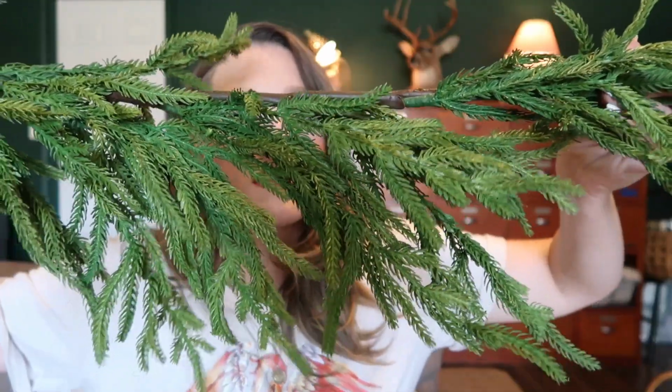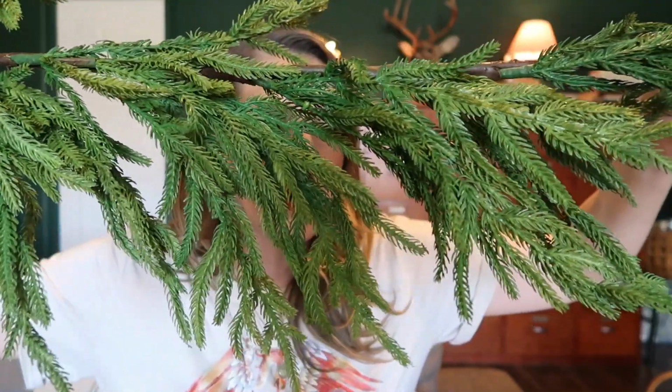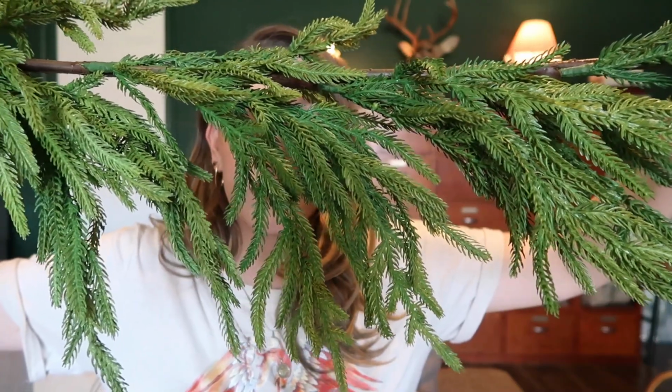And I just love how realistic this looks. It's just so pretty. That way I don't have to worry about or fuss with any sort of real florals or greenery. Although you know your girl loves them. This makes my life so much easier and still ties in that natural element that I really crave when I'm designing a tablescape.